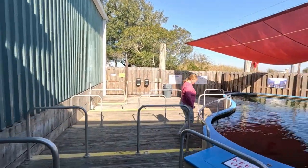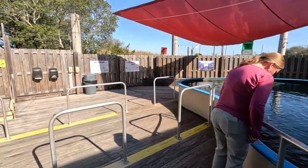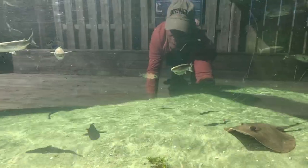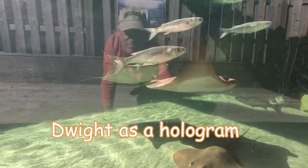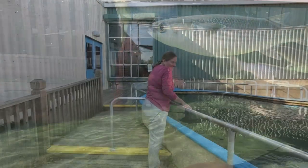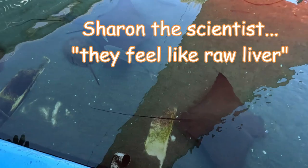This is a great place. Oh my gosh, sharks and stingrays. What do we got here, Sharon? Shark, caution. The shark has teeth and can bite. Where's he at? Oh, he just swam around. Sharon, did you pet one? Yeah, I did. I missed it. Felt very soft.